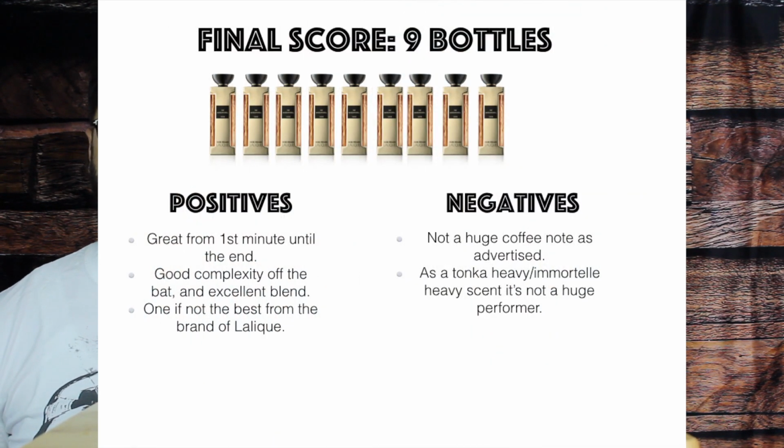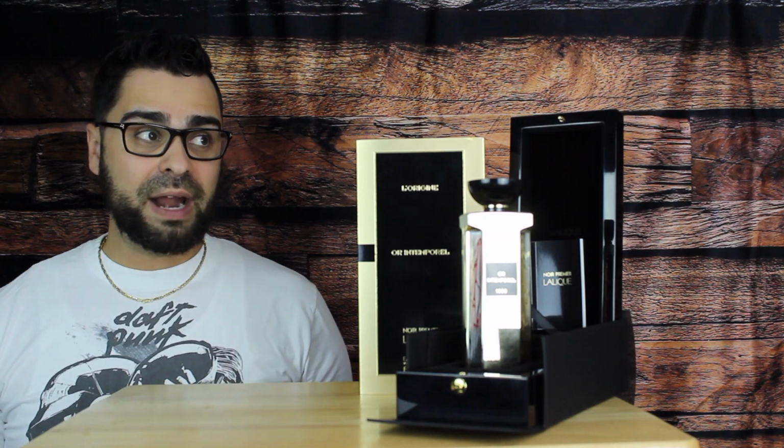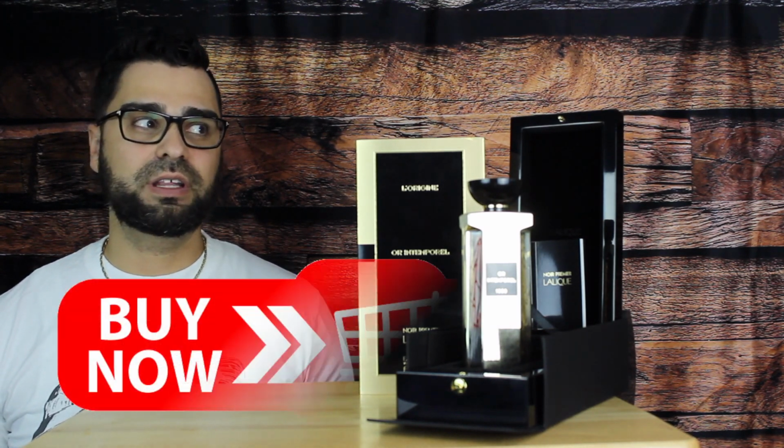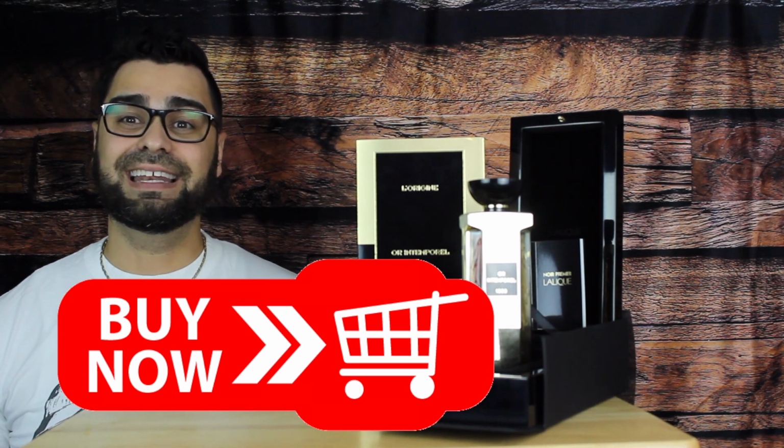And that goes to buy, try, or pass. For my recommendation, I would have to say this is a buy. This is a buy-worthy fragrance from the House of Lalique.